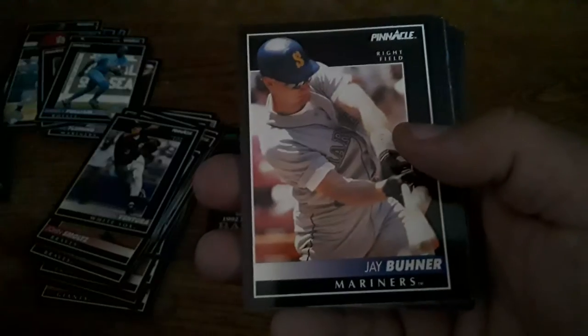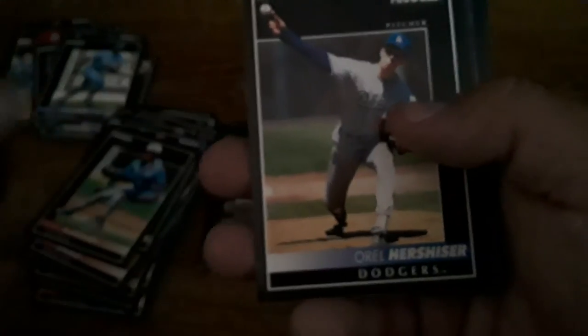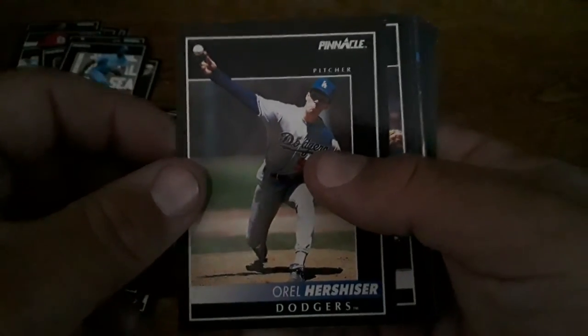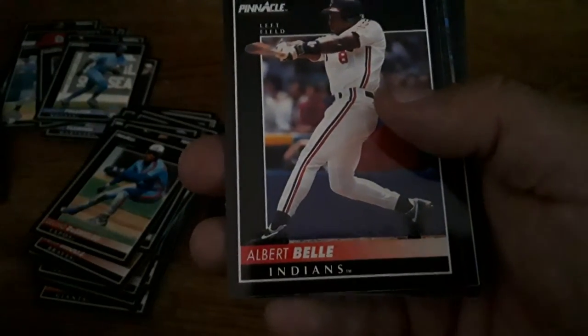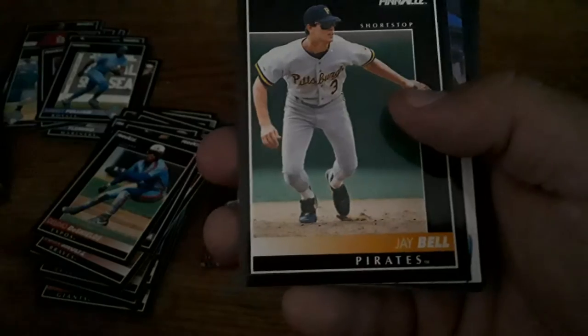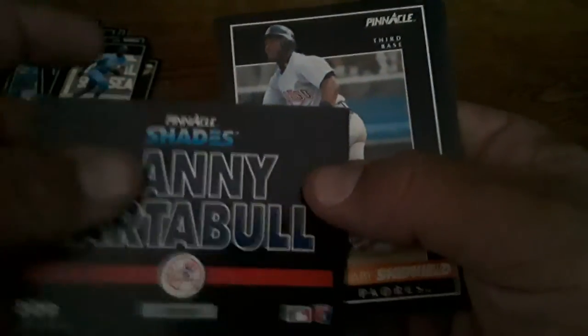Got a Hal Morris. Got a Jay Buhner. There's a Delino DeShields. I think I still collect him. There's Orel Hershiser for Wayne. There's an Albert Don't Call Me Joey Bell. Got Jay Bell. Got shades of Danny Tartabull. See? Told you, Danny Tartabull.